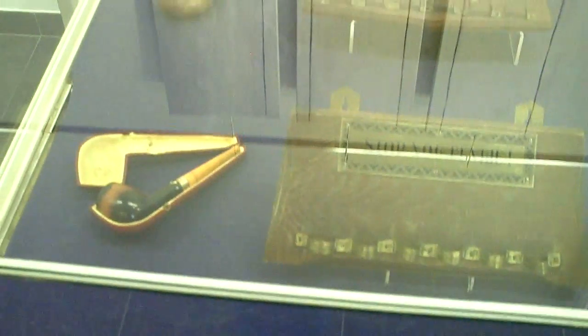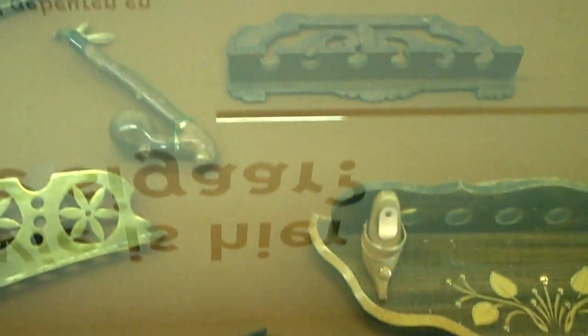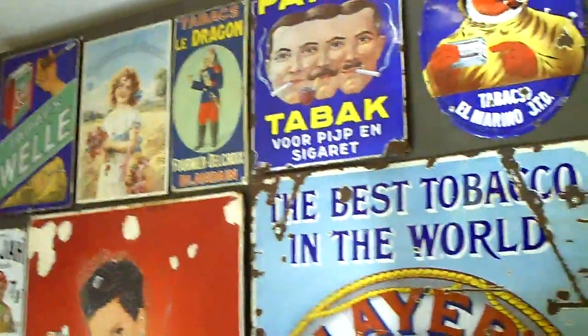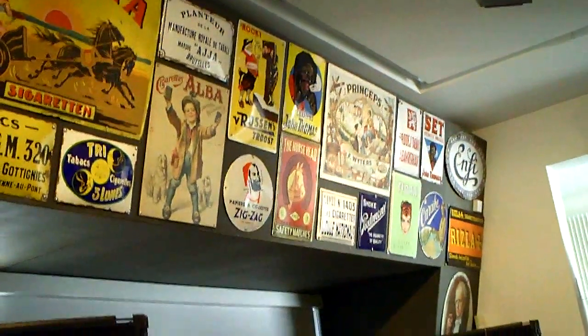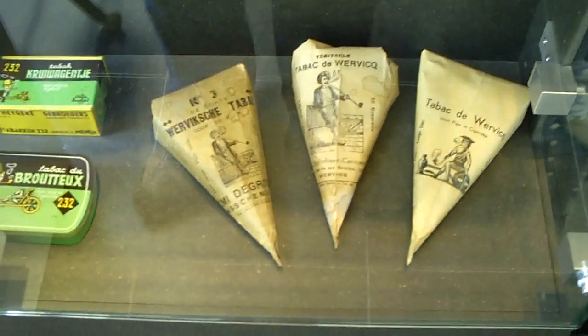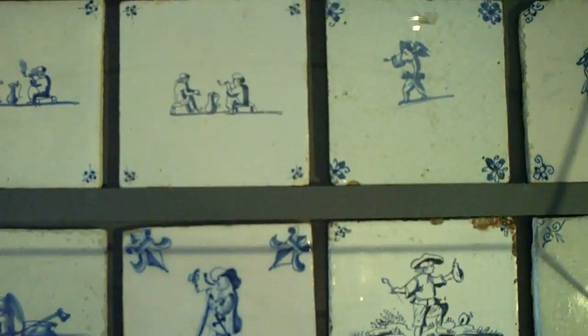Some naughty tobacco tins and tobacco related products and advertisements. Small pipes from the area. Old advertising boards. And this is from when tobacco was produced here extensively. These are the old tobacco packets. Old health tiles with tobacco related images.